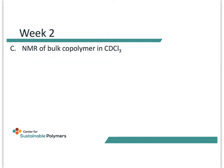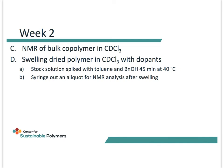In week 2, the first thing you're going to do is an NMR of your neat copolymer. The second thing, you're going to use our cross-linked polymer from the emulsion chemistry and do some swelling studies with dopants. That polymer could possibly select for different small molecules. You can imagine drug delivery systems, or pulling certain organic molecules out of the environment using a cross-linked material.